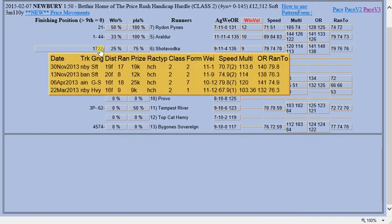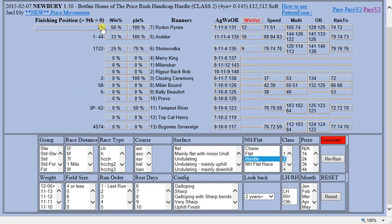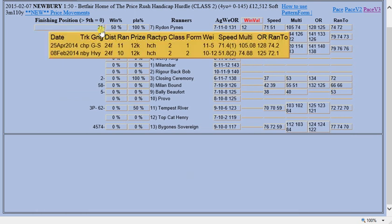Now, Shot of Vodka would seem to be reasonably well handicapped on some of these runs, although you can probably see it's, I would guess, stepping up in trip looking at those runs. Riding Pines, again, only 2 runs, but it's got a win at Chepstow, and a second at Newbury, probably in this race. As you can see, it's £6 higher, only £3 higher from its Chepstow run, and will probably handle the going.